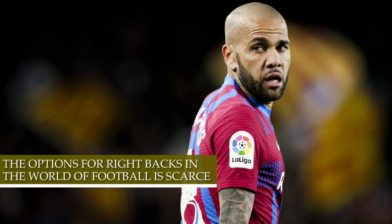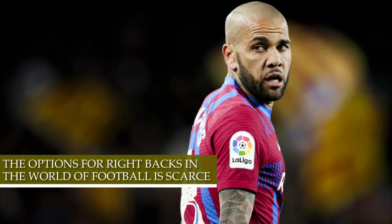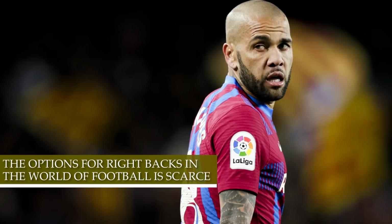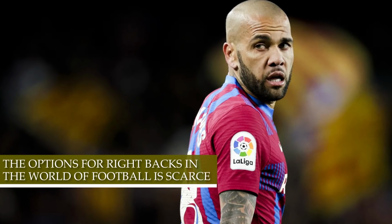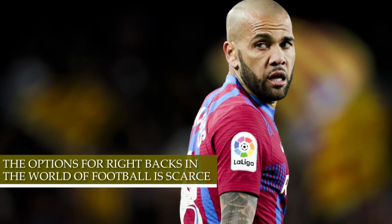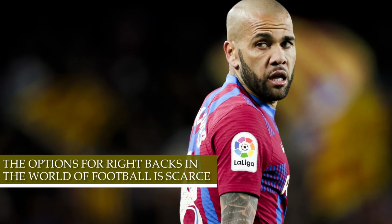Even Dani Alves did point this out a few days ago, saying how you can barely find any great right backs in the world of football in today's times. Back then, about 10-15 years ago, it used to be much different. There were always many great right backs available that Barcelona could grab, or Real Madrid could grab, or Atletico Madrid could grab, or City or Liverpool could grab.